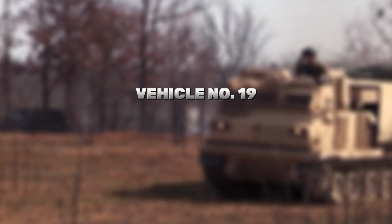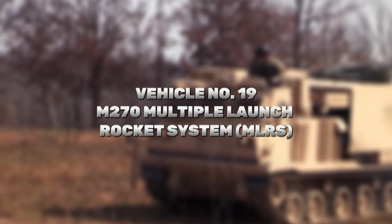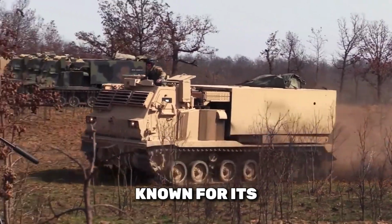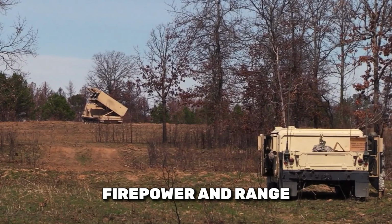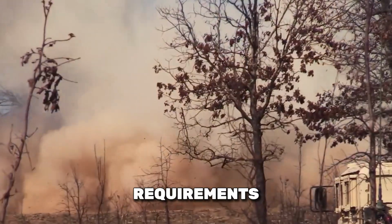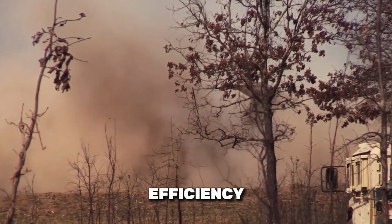Vehicle number 19, M270 Multiple Launch Rocket System, MLRS. The MLRS is known for its firepower and range. The twist is its complex logistics and maintenance requirements, which can affect its deployment efficiency.